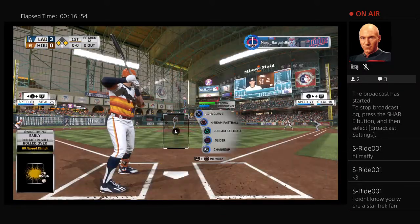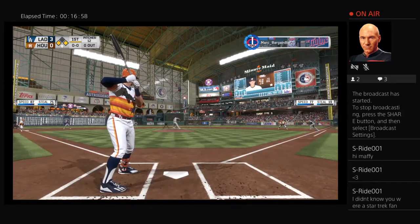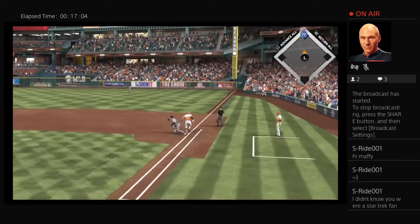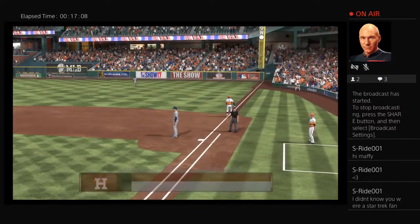Batting third. Stepping up now, Carlos Correa, as he'll get his first opportunity in this one. Ground ball sent back up the middle. Throw to first is in time, but meanwhile the runner is in to score.